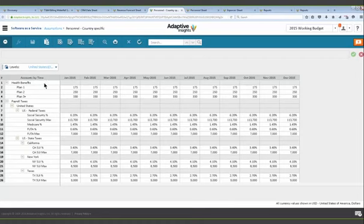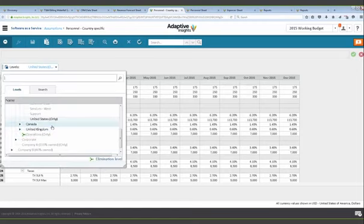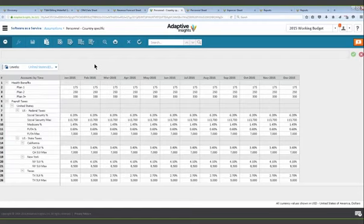You can have them specific to the country that you're in. In this example, I have United States, but I can easily have multiple locations. They could plan in their local currency, and then rolling that up in a corporate currency is out-of-the-box functionality. So once these personnel assumptions are given, then I can use them to produce my personnel expenses.